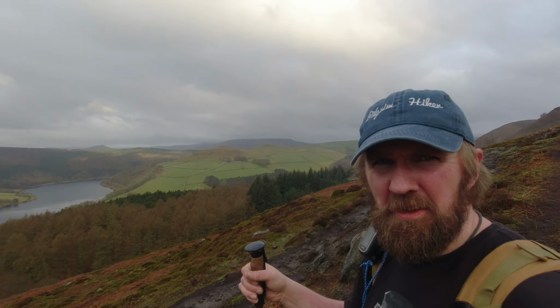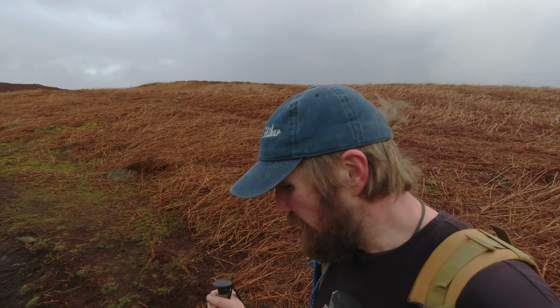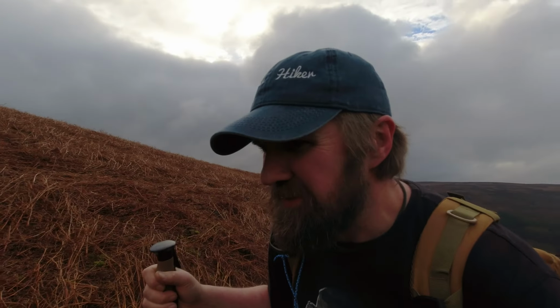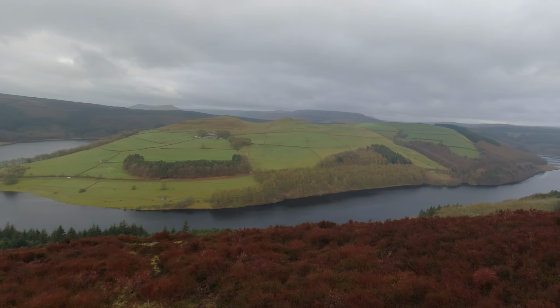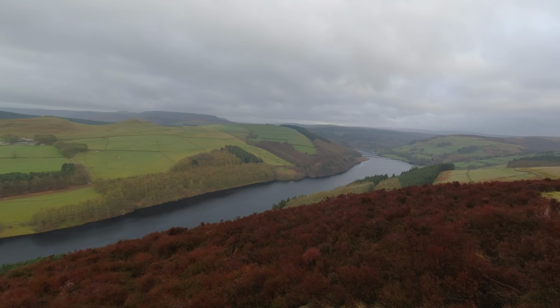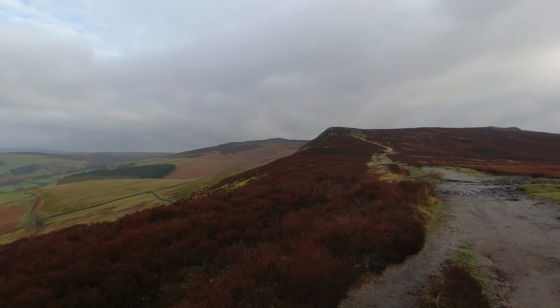Weather report's got sunshine all day, so I'm optimistic that it's going to clear up. It is starting to clear up, but nonetheless not a bad morning. I'm going to crack on because I have seen two people at least. Let's get going. The sunshine already burning off the mist.